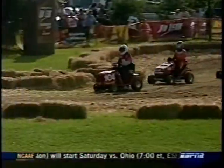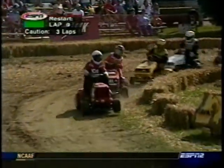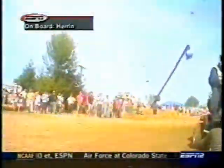We've got a caution on the track. Let's check in once again with Rick. 91 miles an hour. You gotta be kidding me right here. Restarting on lap number 9, still in the lead, Chuck Miller, but Bobby Cleveland is right there behind him. That restart's so important, Ted. They're looking for the green, and you know they're just gonna be climbing up that green flag and getting a quick start.